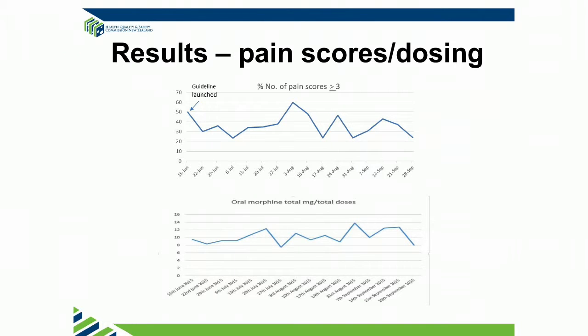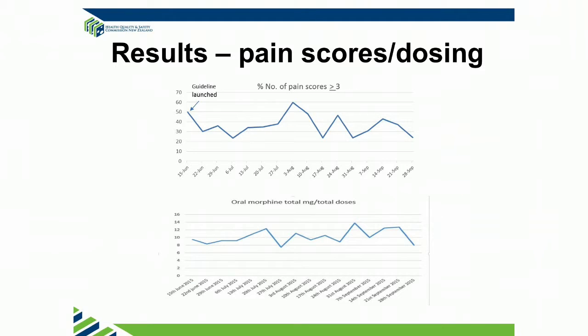Our idea is that if we provide dosing guidelines, the proportion of pain scores that are high should go down. So we are documenting how many pain scores are documented in the first 24 hours, and then what proportion of those are 3 or above. We use a 0 to 5 pain score.